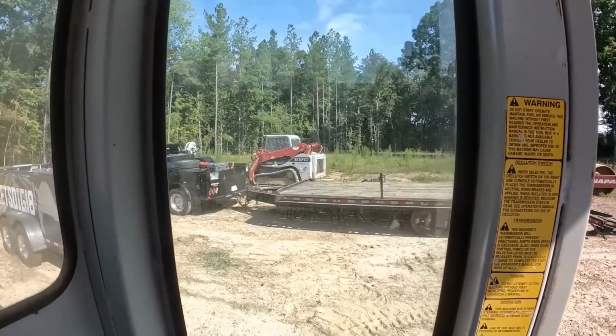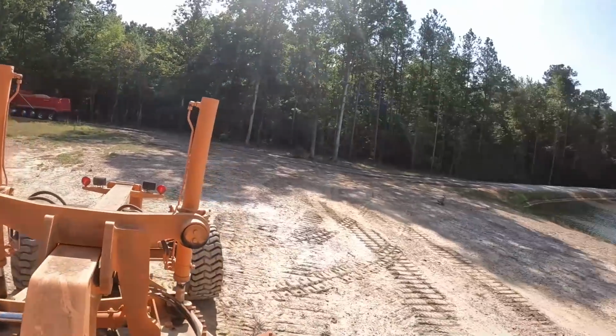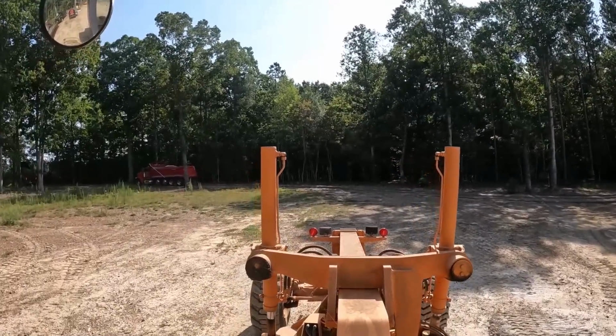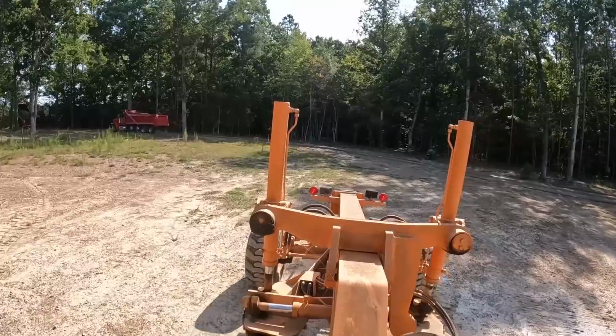I got the skid steer unloaded and ran the ruckus rake down the edge of the road. It's so dusty, man. Can't hardly see what you're doing.